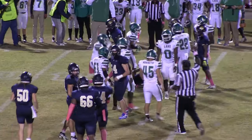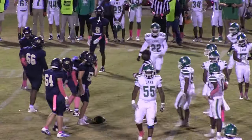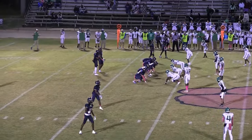Jay Bowie on the jet sweep, gained good yardage down the left end. Picks up about 5, brings up second and 5 for the Panthers. Hobson on the carry. Gets stuffed at the line of scrimmage by a host of Hornets. Brings up third and about 2.